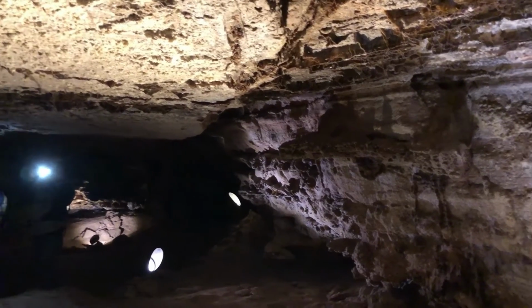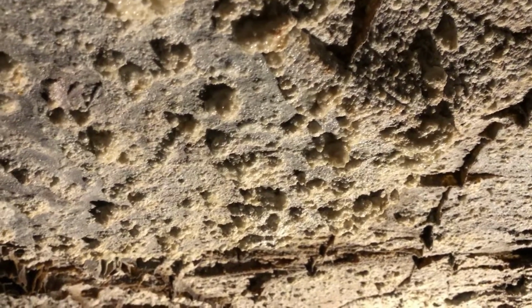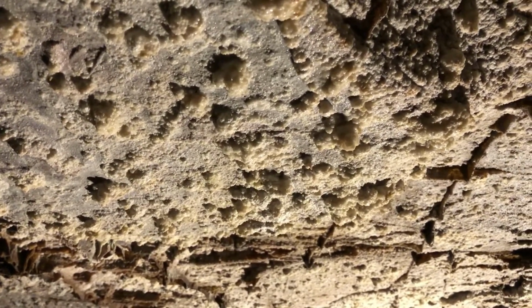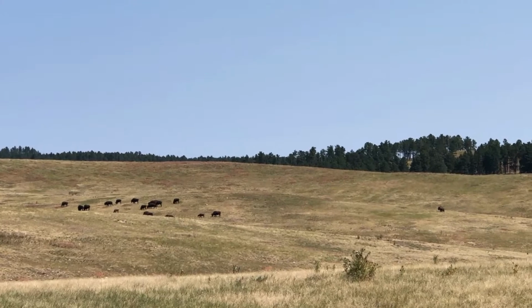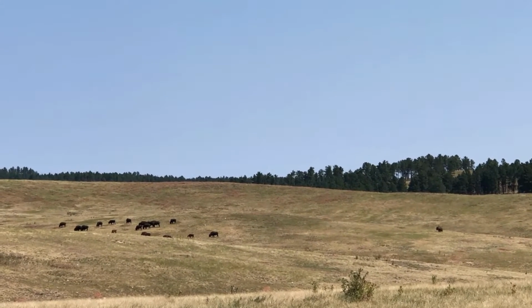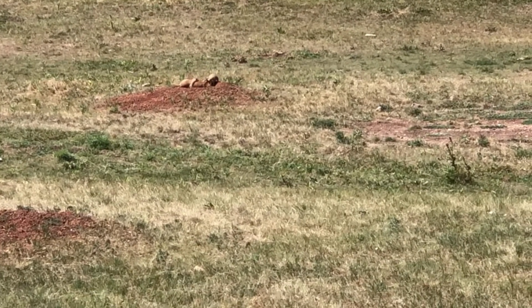On the way out of Wind Cave, we did 2 hikes. Pretty long ones, very nice. There isn't a ton of scenery above ground at Wind Cave, it's mainly prairie, but it's nice. There's a few rocks, but it's mainly just prairie. And on the way out, we saw a herd of bison and many prairie dogs. So wildlife is pretty good here. There were deer just outside the park, the bison, prairie dogs, pretty solid for wildlife.